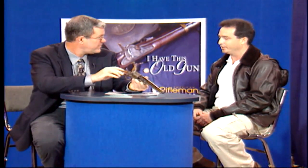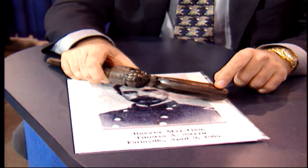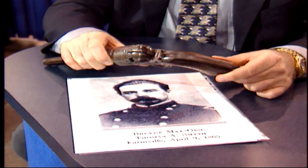The gun got home and I opened it up, cleaned it a little bit, and I found an inscription on the back. Right here on the back strap. And what did the inscription read? Presented to Major Thomas A. Smythe from the 1st Delaware Regiment from your beloved family. And you didn't know anything about that when you bought the gun off the internet? Not at all. It was a big surprise.